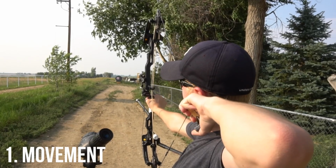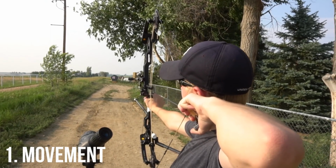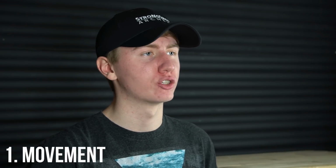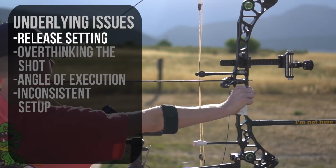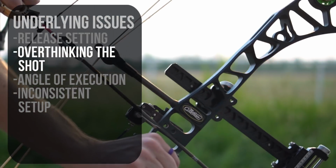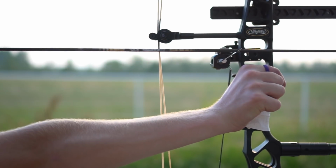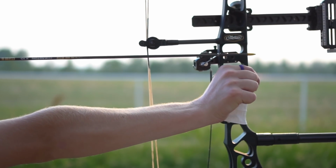As we know, consistency is the reason we have a release, and we should try to maximize our consistency with it. Movement can be a huge problem with a lot of people because the release is one of the few areas of contact with the bow. This means that any inconsistency there will have a direct effect on the accuracy of the shot. This can stem from things like the settings of your release being off, overthinking the shot, angle of execution, or an inconsistent setup of the shot. And I know there are likely many other causes that I didn't say.